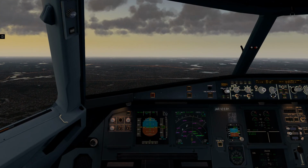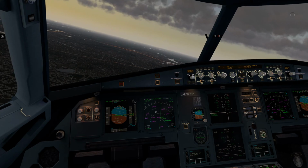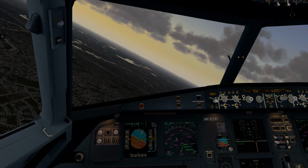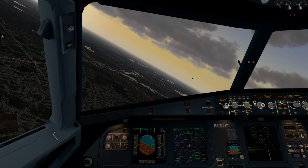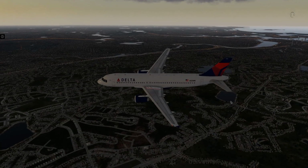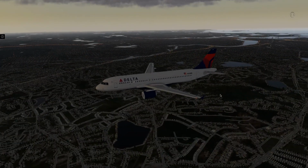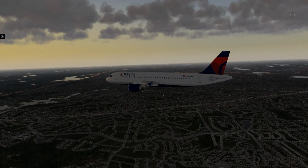Okay, well, what we're going to do here, guys, we're going to vector ourselves. We're going to give him room. And we will descend and maintain 4,000. Sorry, 3,000. So he should be right in front of us. 3,000 feet. Unless she's like way over here. I do not see him.